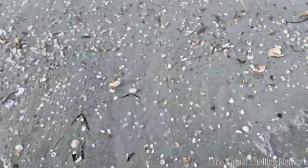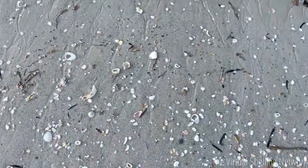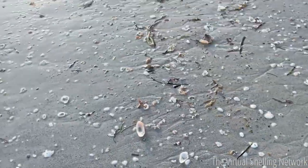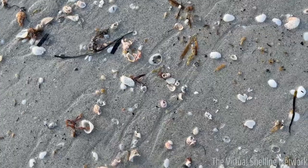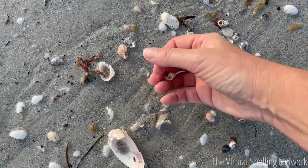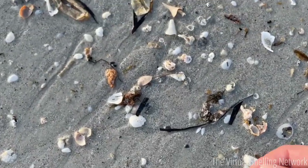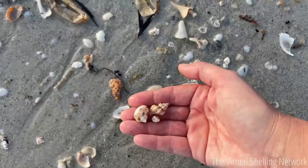So what you need to do is you need to turn around. Okay, let me come down here. We're gonna turn around and you're gonna start to see all this black stuff. Do you see it? And this is gonna be your area right here that you're gonna be able to shell and find all of your minis and tinies. So here is a little drill, and here's another little drill, and here's a little turbo here.